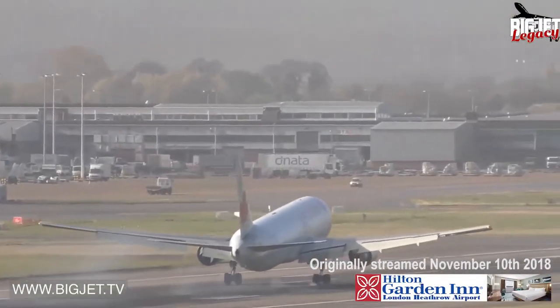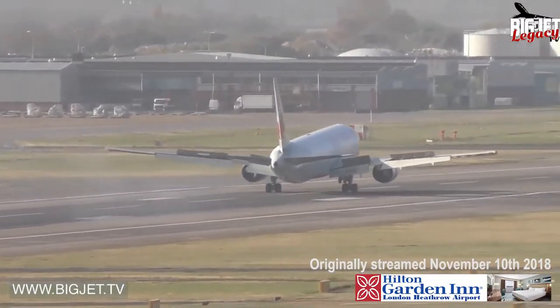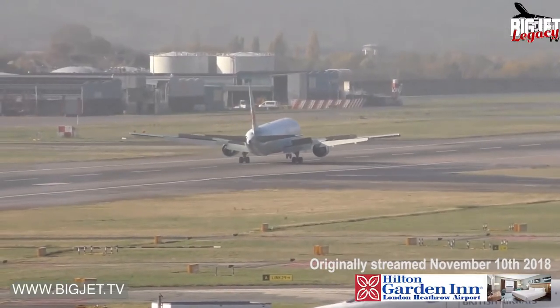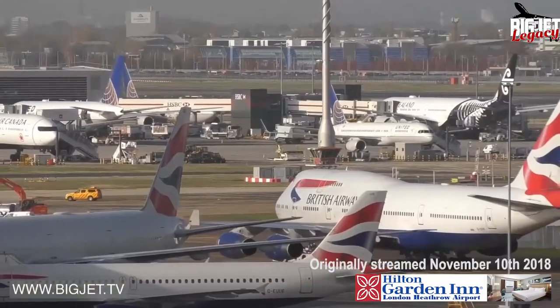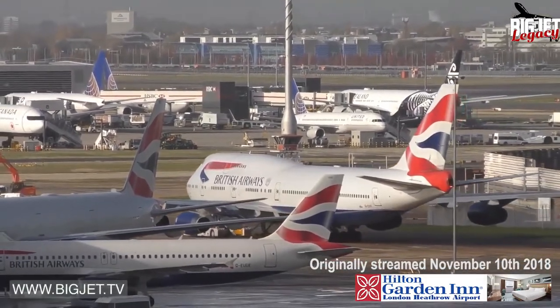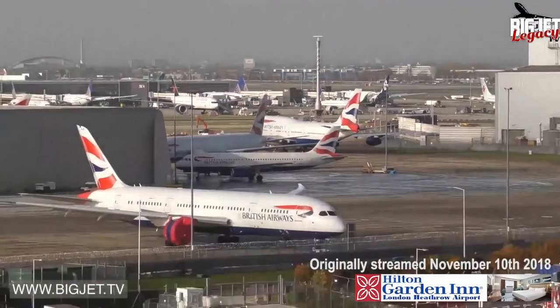Struggling a little bit, it has to be said. I know they're not struggling per se, but the wind has definitely picked up. Certainly gusting, that's for sure. Yeah, they do look odd without winglets, it has to be said.